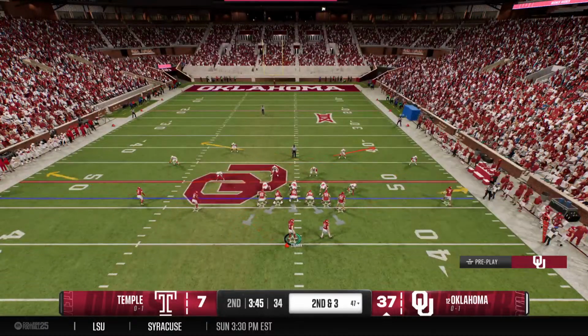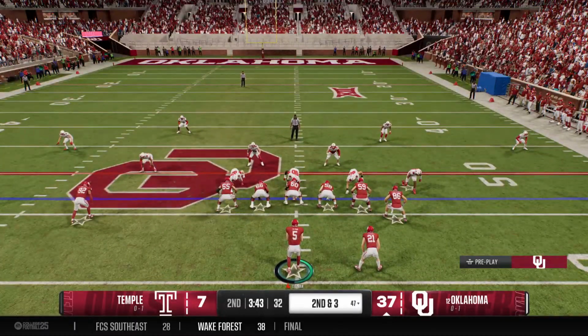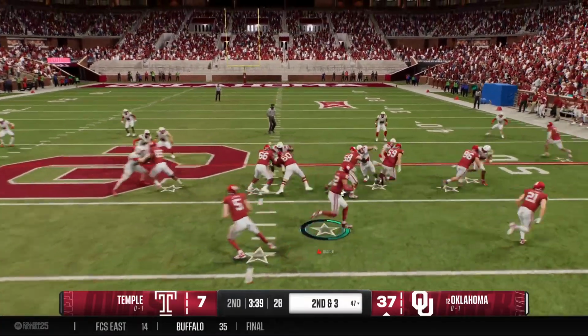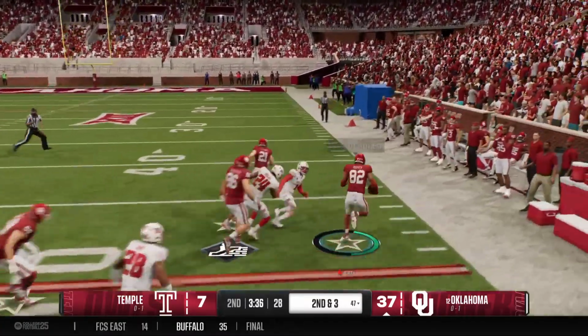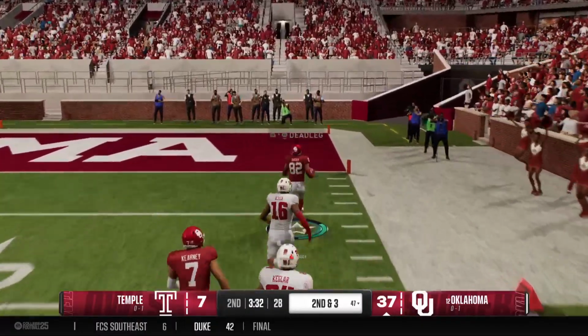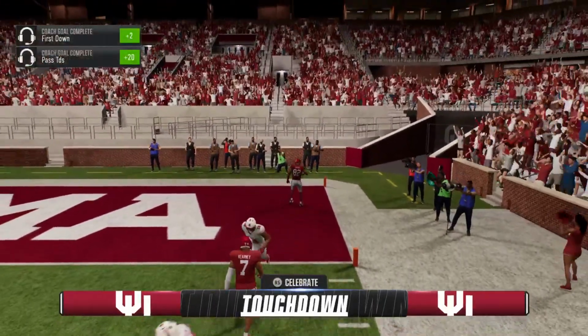The Sooners are in the hurry-up. And that's a really good job by the defense, reacting to what they see. They see the quarterback flip it forward on the touch pass. Now I've got to go get it, right? Corral that football. He picked up some yards, yeah, but the expressway is wide open. Touchdown!